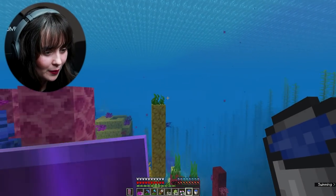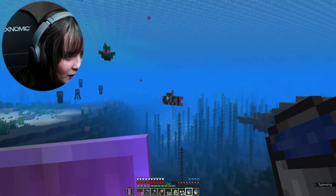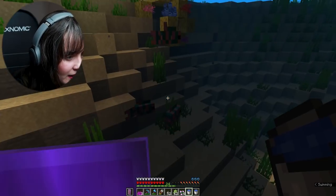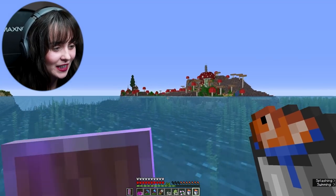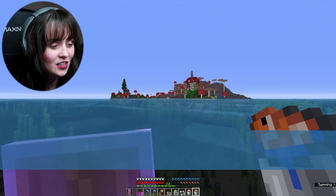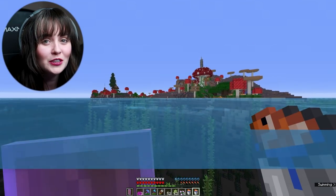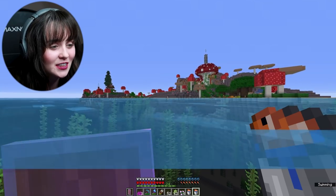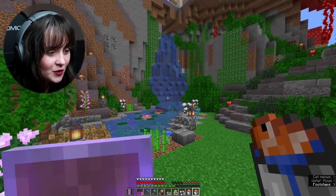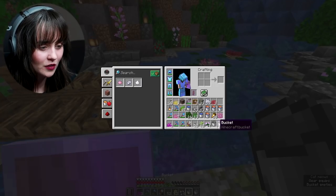I kind of want tropical fish. Oh, these look tropical. Oh, cute! Come here! Got one. So I'm gonna show you guys what the pond looks like without shaders, and then I'll also show you what the pond looks like with shaders. I feel like our island, when you're swimming next to it, just doesn't look the same without the shaders.